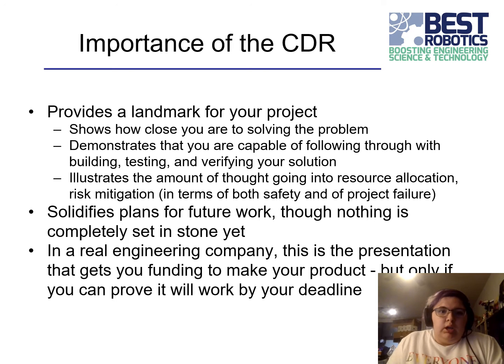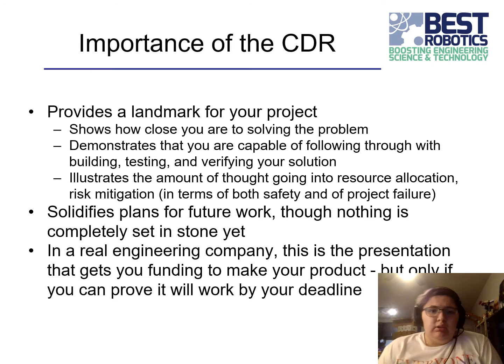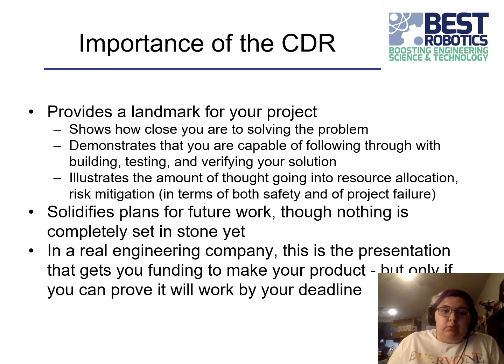So why are CDRs important? They provide a landmark for your project, so they provide basically a goal for you in order to see how close you are to solving the problem, whether or not you're capable of actually doing what you say you're going to do in the design phase. And in the case of CDRs for investors or management, it illustrates that you are actually worth the resources that it takes to build your product. In addition, it also solidifies plans for future work. And like I said, in a real company, it gets you funding. But only if you can prove it will work by your deadline.